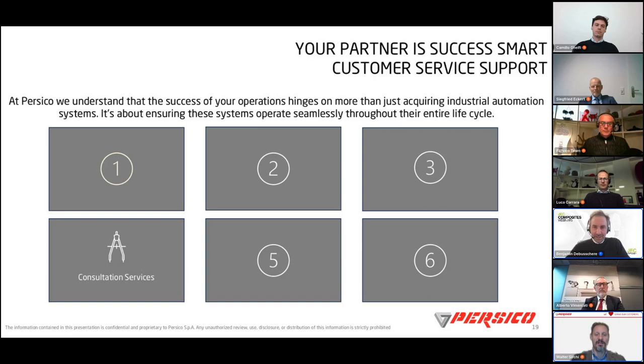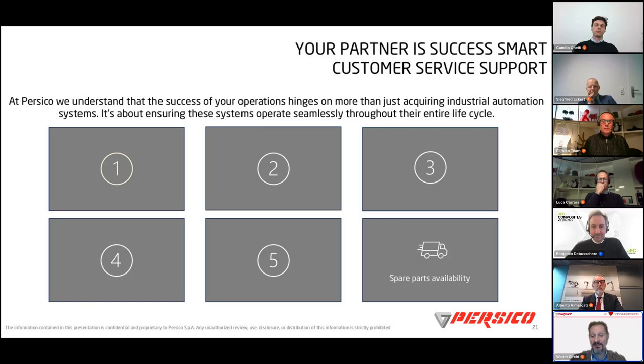The fifth pillar is about the preventive tailor-made maintenance plan. We can design together with the customer, based on specific needs or specific utilization of the machine, a preventive maintenance plan in a way that can keep the equipment at peak of performance throughout the entire life cycle of the machine by itself.